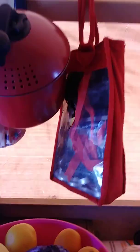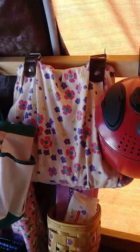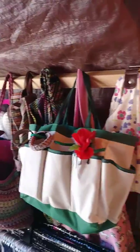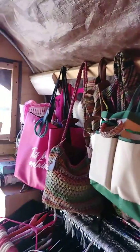This here is a pot that I just bought to make popcorn, but you can use it for spaghetti and all kinds of stuff. And then I put a whole bunch of nails up, and I am using that to store my bags. I've got too many bags probably, but I like them, so I'm keeping them.